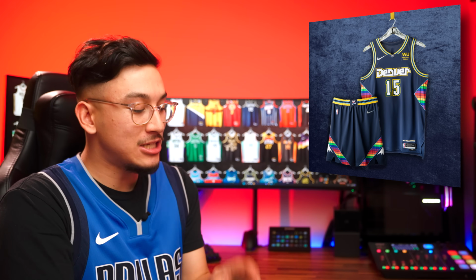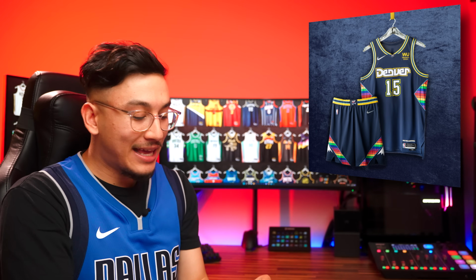I feel like this jersey's good. It's not great, so I'm gonna give it an 8 out of 10. It's not elite, but it's still very, very solid.